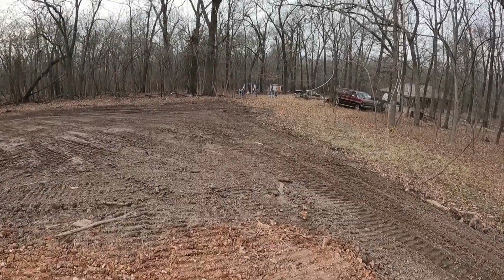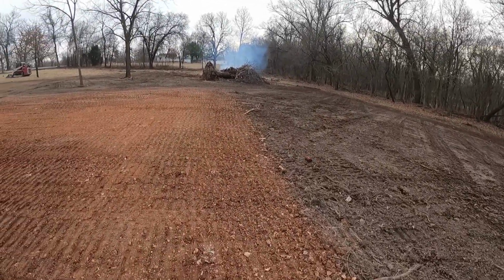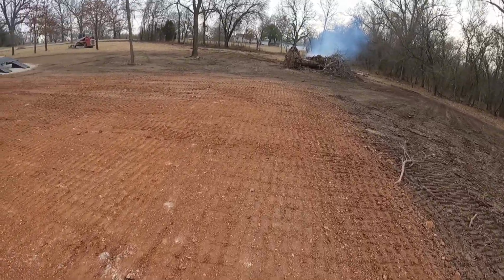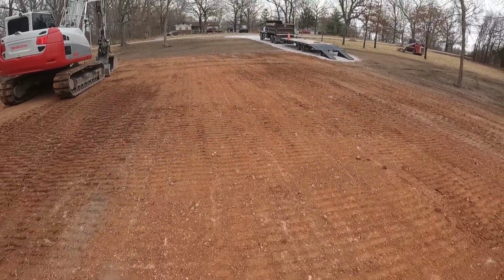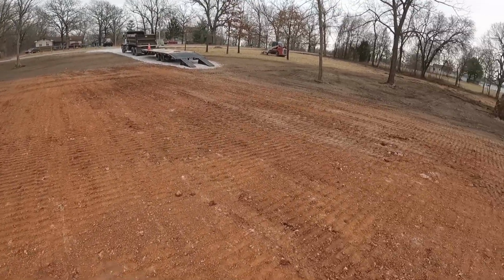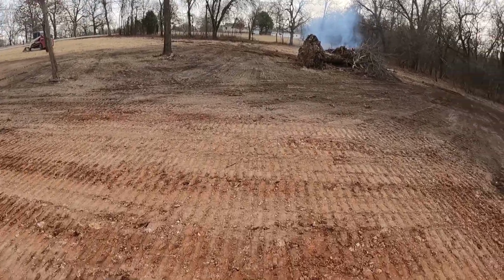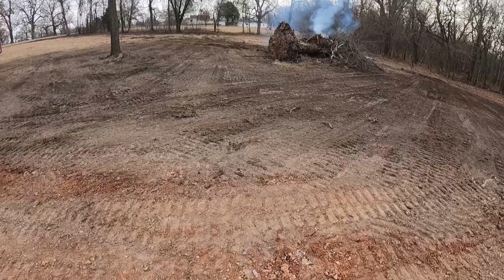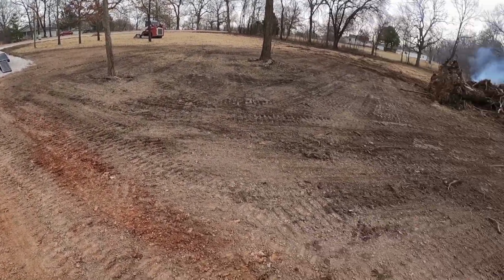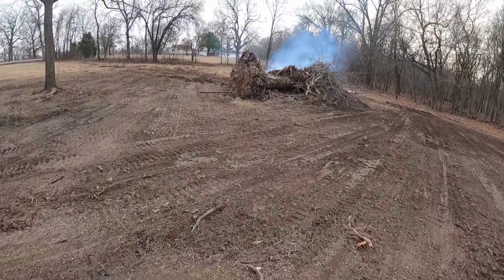Guess I'll do my end of the day walk around, but this doesn't look a whole lot different than what it did before lunch. But I got this edge somewhat dressed up, and cut off some of the high spots on the pad. Tried to track those down with the loader, and then got this dressed up pretty nice. It's still gonna need a little bit of grading and drainage work, but we're not 100% done with the height of the pad yet. So the fire's still doing pretty good.